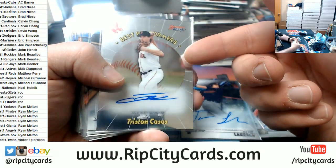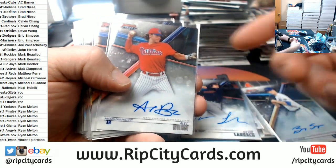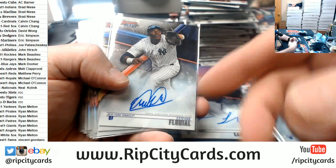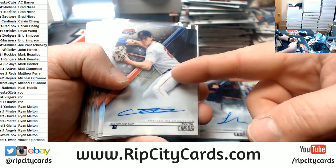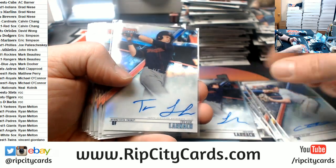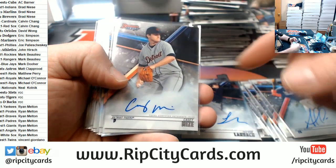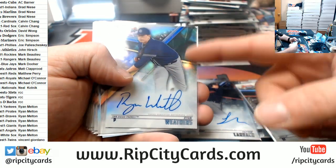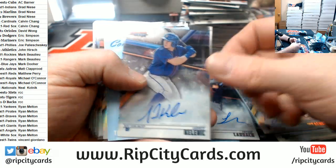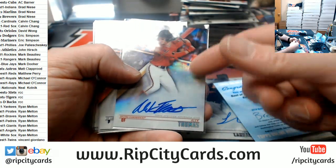The Casas case hit for the Red Sox. A Singer, Royals. Bohm, Phillies, good card. Florial, Yankees, good card. Urias, Padres. The Casas for the Red Sox, good card. Larnach, Twins. Albies Braves rookie auto, nice card. Mize, Tigers, good card. Marsh, Angels. Ryan Weathers, Padres. Kelenic, Mets, good card. Gold Turang, Brewers, nice. Alek Thomas, Diamondbacks.